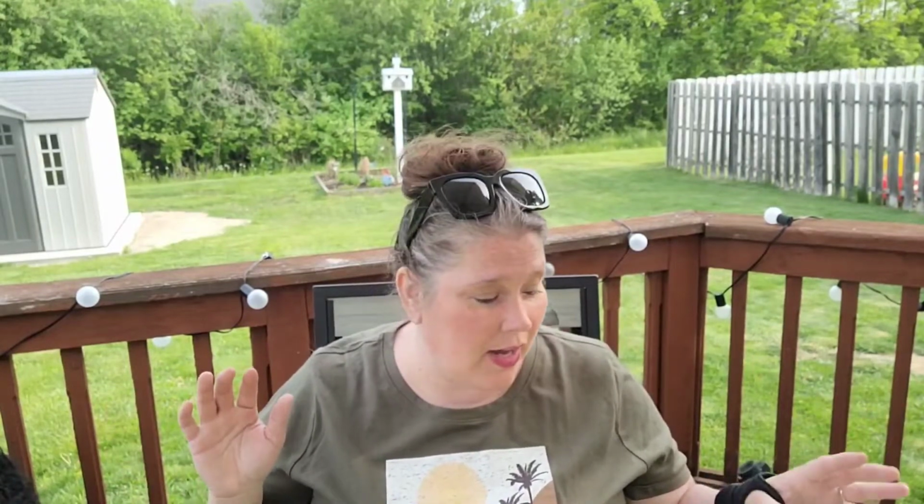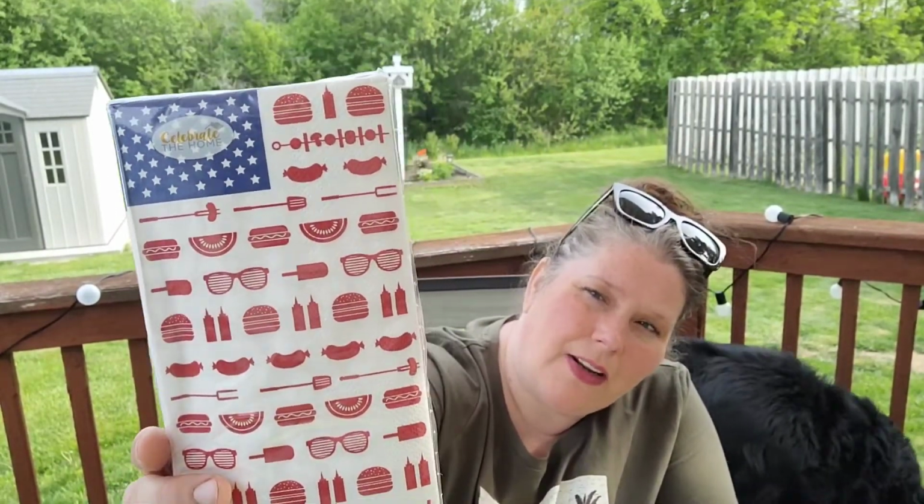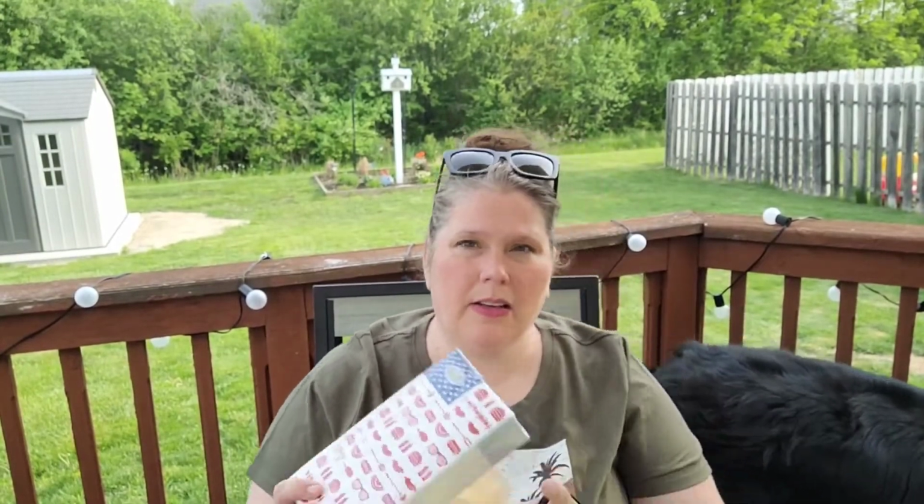Alright, I think that is it for Dollar Tree. Just small stuff that I've been finding here and there. One thing that I did find I really love are these napkins. And it's kind of what I'm going for. I told you, with the hot dogs, the ice cream, the summer atmosphere for 4th of July, that fun vibe. These were Home Goods at $4.99. I'm trying to see how many you get.